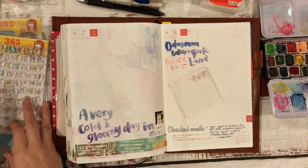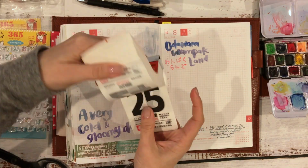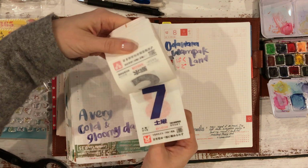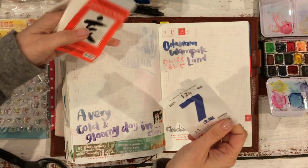So we did go to this one that's called the Wanpakuland, which is nice. It was free, so I think there's parking, but there's like a parking fee, but I don't believe you had to pay for admission to get inside, so that was nice.